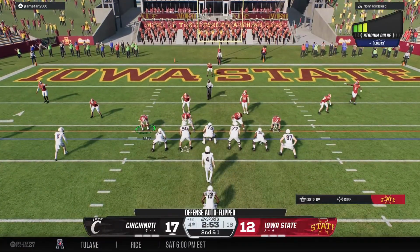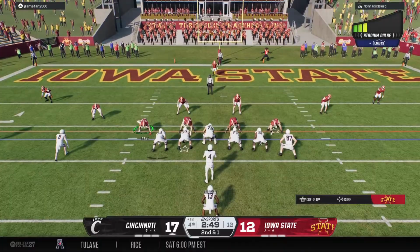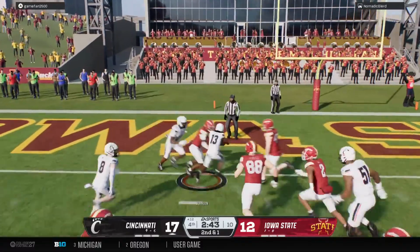I got the football. I got the lead on their side of the field. Nice gain on first down. Same exact script. Do it again. Run the football, run the clock, let that thing tick down. And if we add points, we add points.